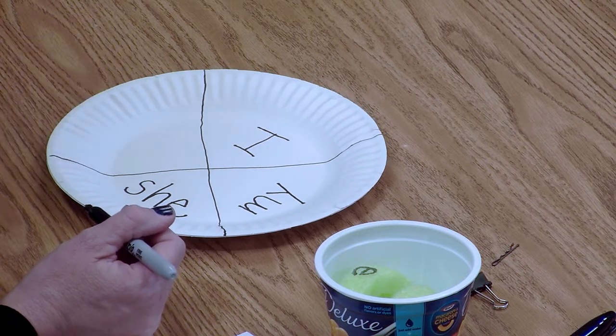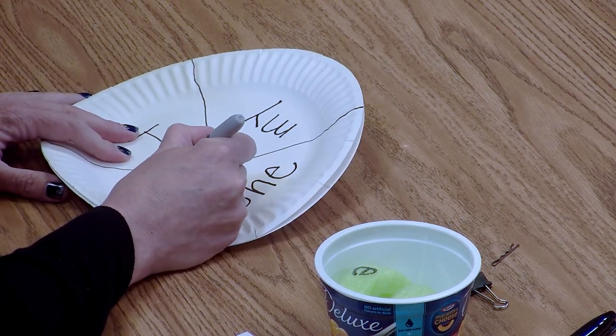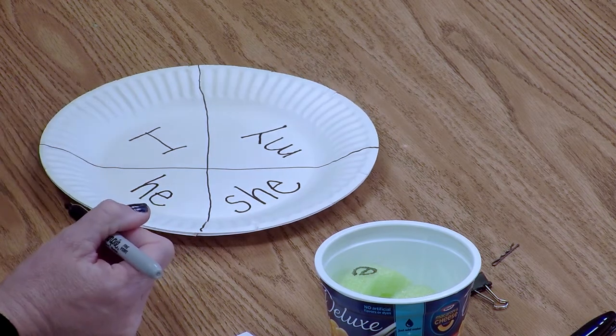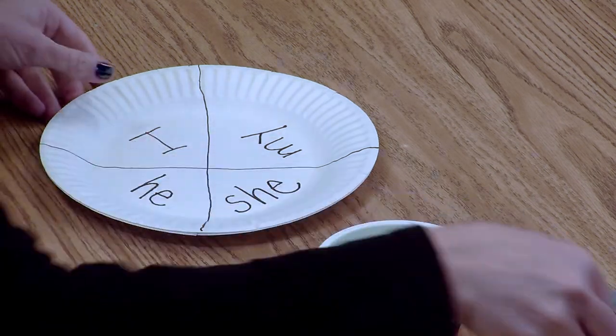In my next space, I'm going to write the word he. H-E is the word that spells he. H-E spells he.